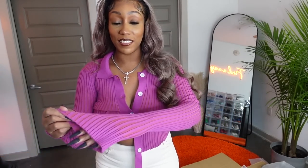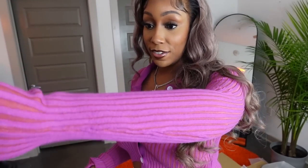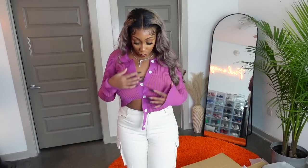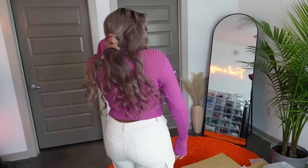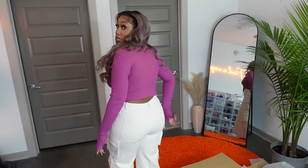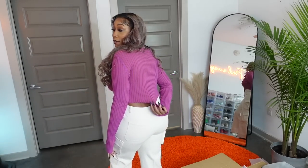Okay, so I have another cardigan. I just love the excessively long sleeve trend. This is magenta, which is another color that I don't see very often, so I'm obsessed with it. This is a raggedy cardigan. It's supposed to look like you buttoned it wrong and all that. It's cute. I love it. I wanted it to be a little more fitted, so I did get a medium.